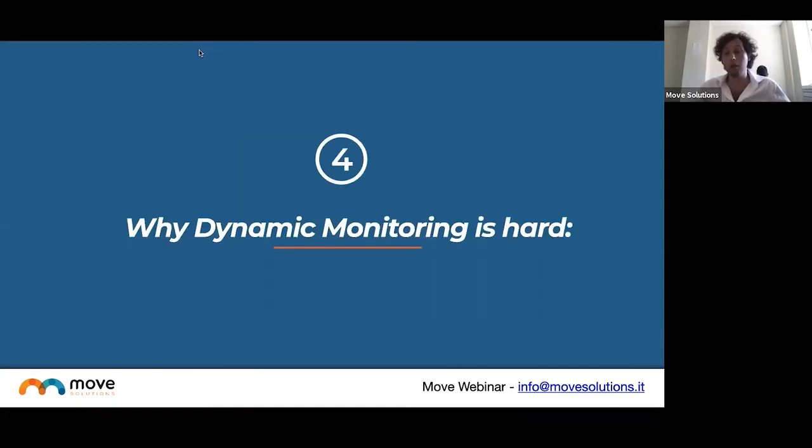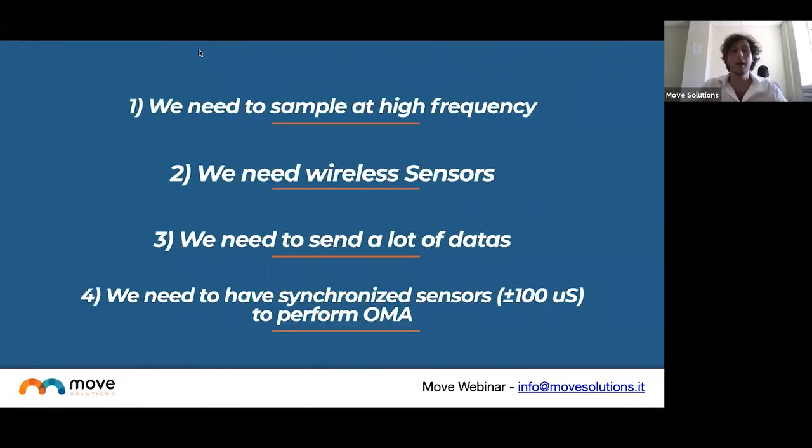So why is dynamic monitoring hard? It is hard for a couple of reasons. One is that we need to sample at a high frequency, which means it cannot be low power. We need to sample continuously at a high frequency, and it can be hard to maintain the battery, for example. We want it wireless, but transmitting dynamic data wirelessly is complicated. We need to send a lot of data because we are sampling at a high frequency. For example, if you sample at 100 hertz for 1 second, you have 100 samples, and those samples have a size in bits. So you can understand that transferring this information wirelessly gets complicated.